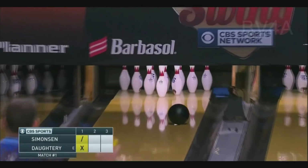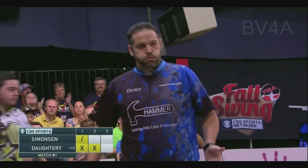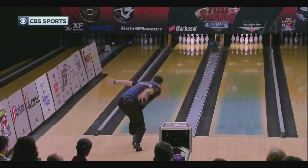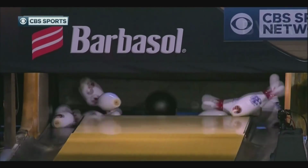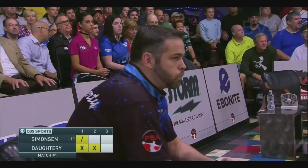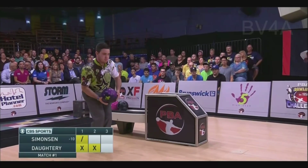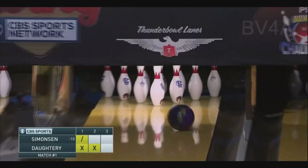Good start for Tom Doherty. Looking for his second career PBA Tour title. Also won in 2012 Bowlers Journal Scorpion Championship in Vegas. You can see him just feeding it out to the outside part of the lane there, just right of first arrow. And that ball reaction there is kind of old school. Back when we used to use urethane, that's all we had. Back to the key.